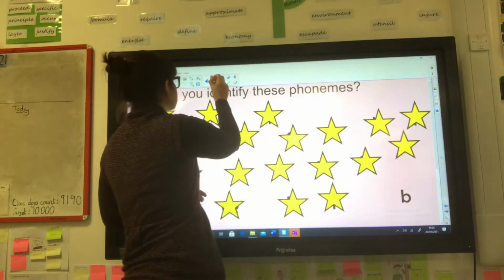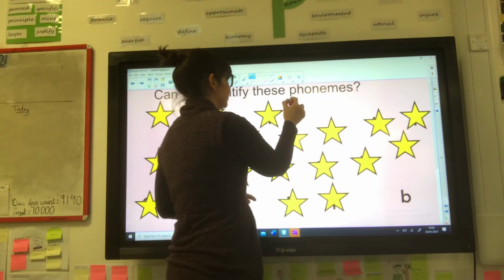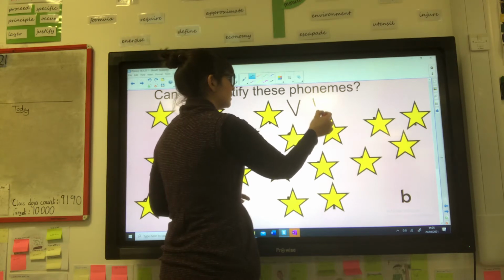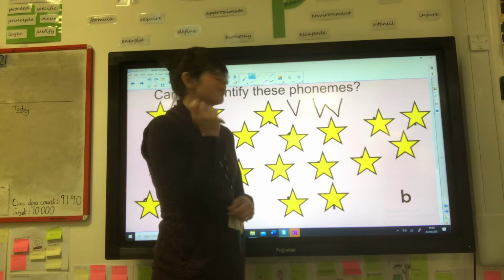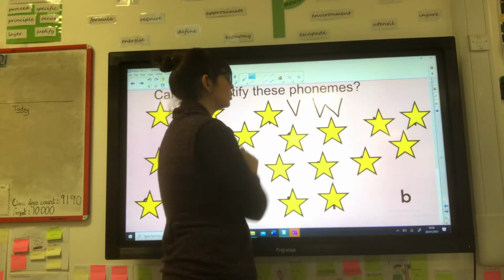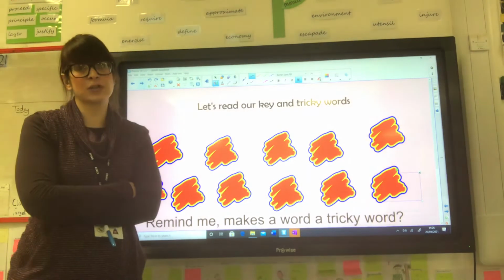Now just right at the top, the three that we have learnt this week. So we've had, do you know what that one was? So yesterday we had... I was going to include the one that we're going to do today. Okay, let's have a go at those key and tricky words.